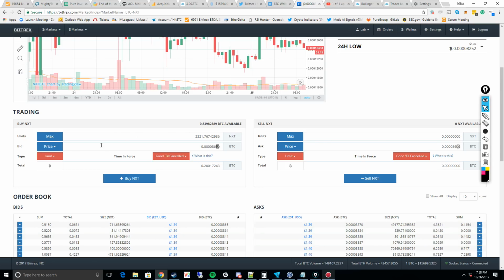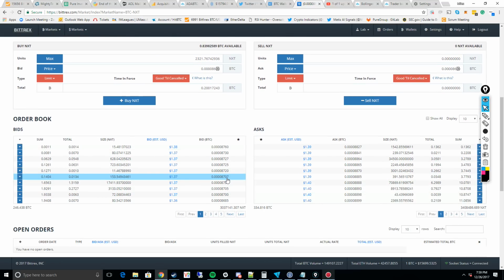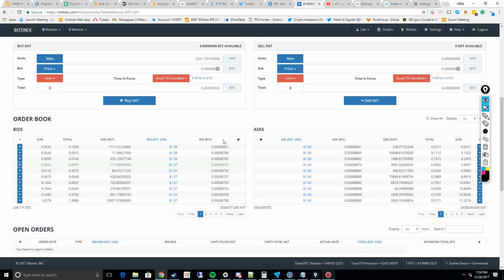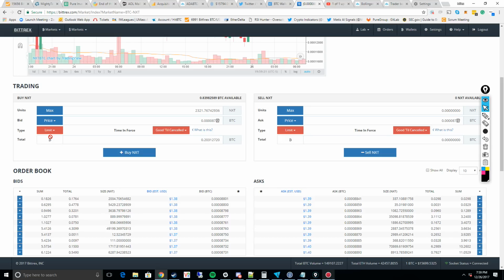These are very important features to understand. Good till canceled means that even if your order doesn't fill, it's going to stay in the order books until it's filled. Immediate or cancel means if it's not able to sell immediately, it will just cancel the rest of the order. Typically, if you want to buy instantly, I buy very high up here to eat through all the orders. And typically, when I want to sell instantly, I choose a price down to match the depth with how much I'm selling so that I can make sure I sell it instantly.